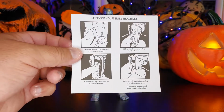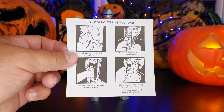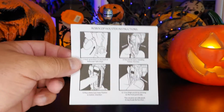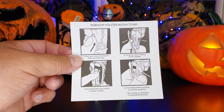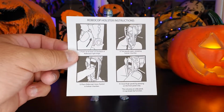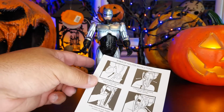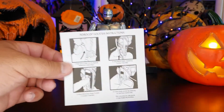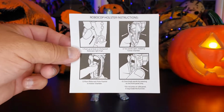But it brings instructions because his holster opens up, and the gun, I believe it's his Auto 9 pistol, goes in, and you could close it with it in there. But when I was trying it out, I got it to close, but when I reopened it, the gun went flying out and I couldn't find it. So it took me a minute to find it, but I did find it. And then one of the back pieces popped right off of his chamber. So I had to snap it back on and it went back on.